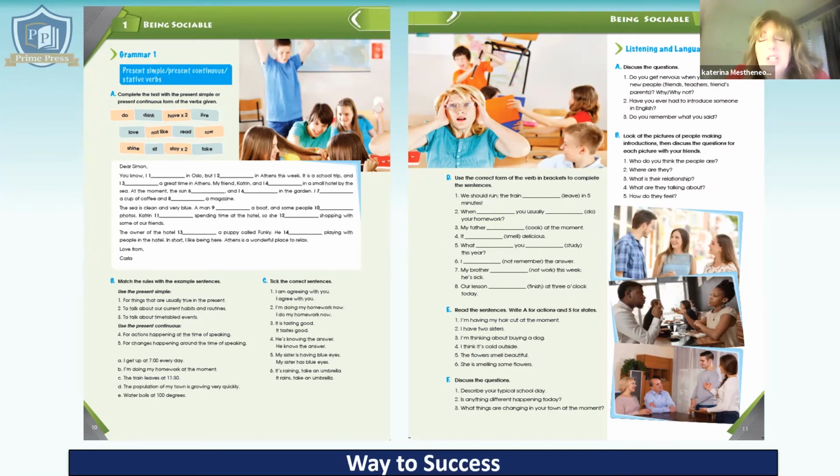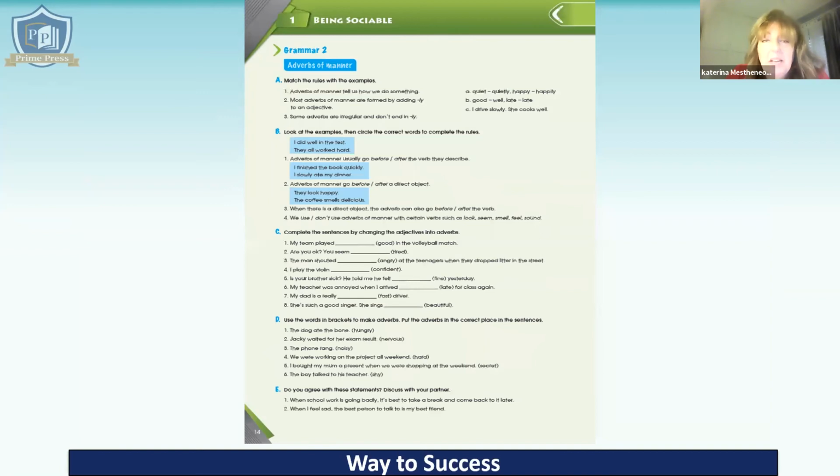The second section is not on the next page, but I've got it here. It is 1 page of a secondary grammar structure. In this case, it's adverbs of manner. And it's dealt with in the same way as before. It's a combination of different types of exercises, culminating with a discussion, again, with this balance, accuracy, fluency.